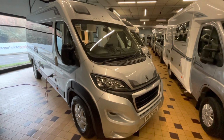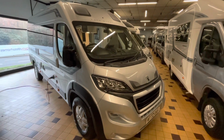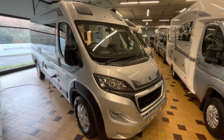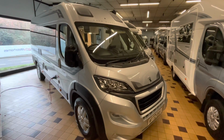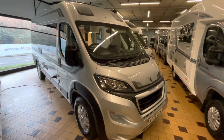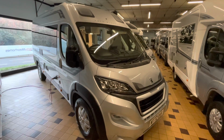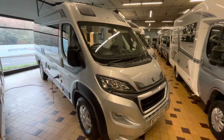Here is our 2022 registered 72 plate Auto-Sleeper Kingham van conversion. This is a 6-speed manual gearbox with the 2.2 litre Peugeot diesel engine on the Boxer chassis, and having covered just 405 miles, in absolutely fabulous condition.